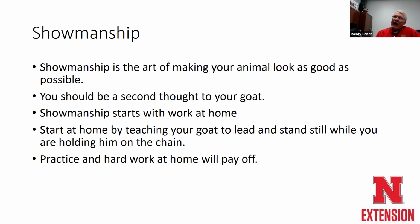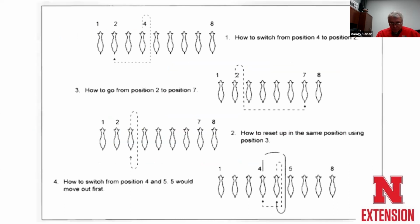Some shows won't allow those to be used at the fairs. Some of them will. But they're really good to start a goat out on because it does poke them a little bit so they kind of pay attention to the chain instead of being choked down. Also, where you place the chain is really important so they don't choke.